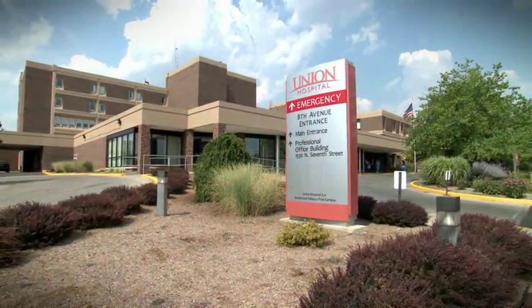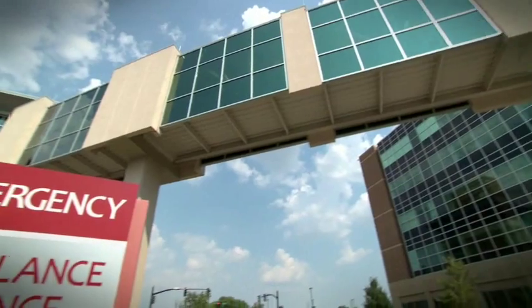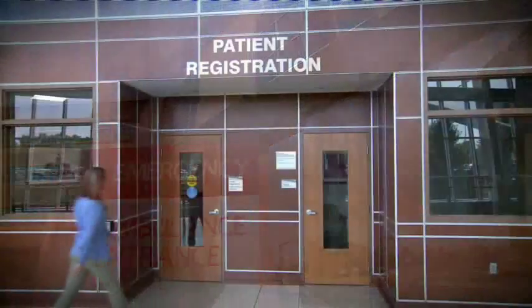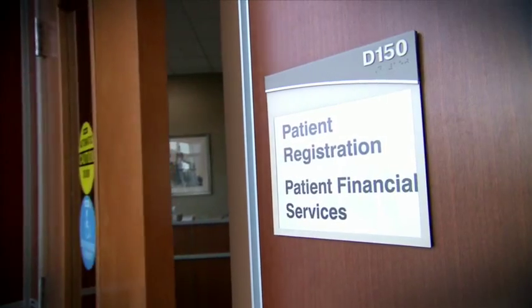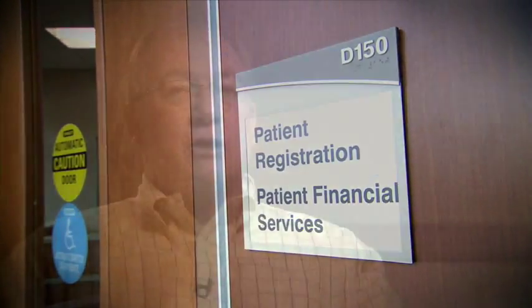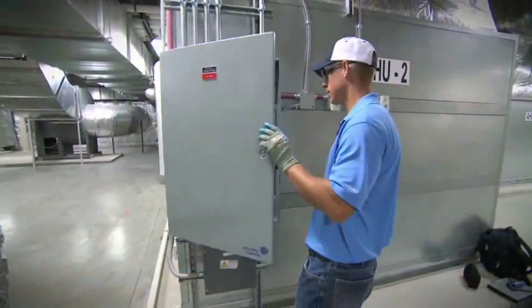Union Hospital is the largest provider of health services between Indianapolis and St. Louis. And like other institutions, facing financial challenges, declining reimbursements, and increasing compliance requirements. So what we have to do today is look at all of our cost and try to be as cost efficient and sustainable as we can be.